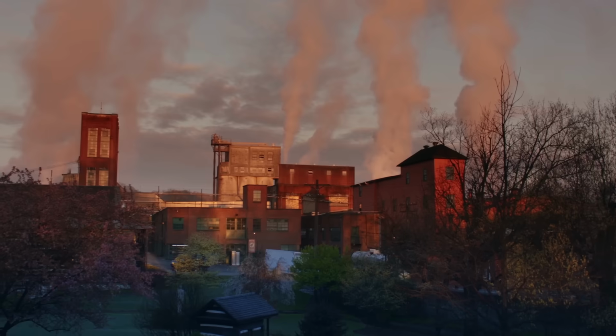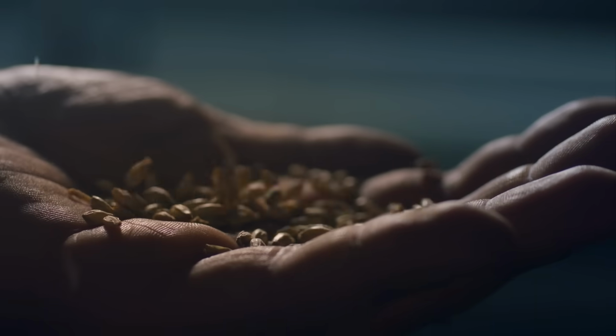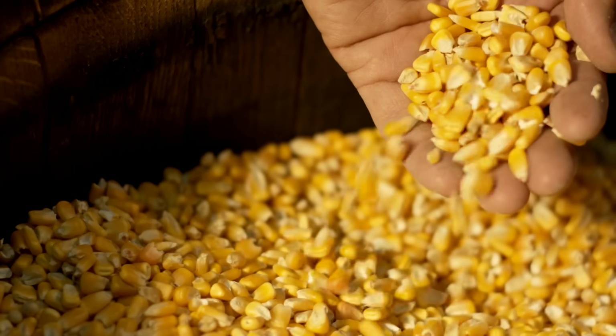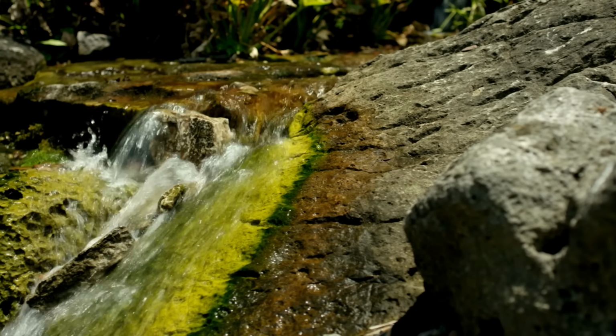Now, let's take a look at the distilling process. First, we source grains from local farmers. For Blanton's, we use a mash bill that requires 3 different types of grains: corn, rye, and malted barley. The water we use comes from the Kentucky River and other local sources.